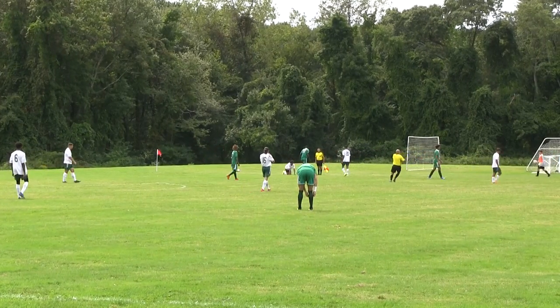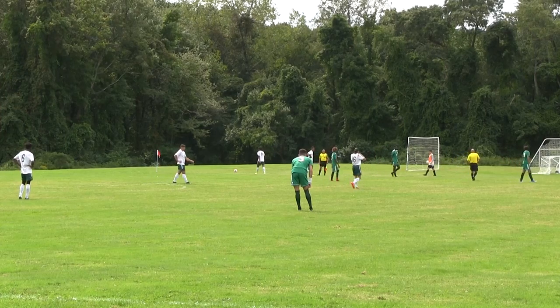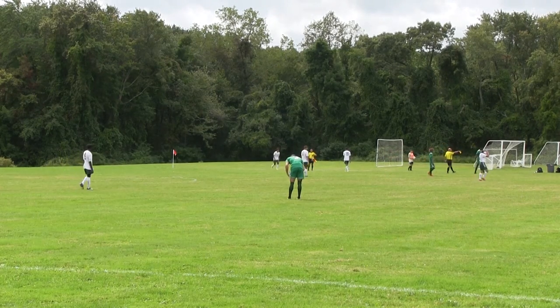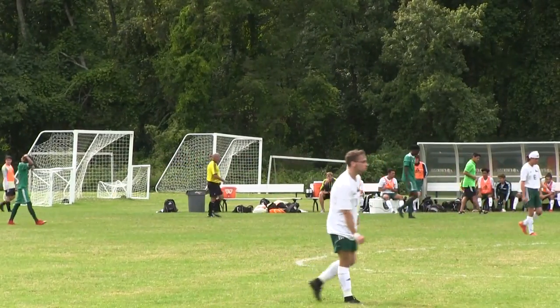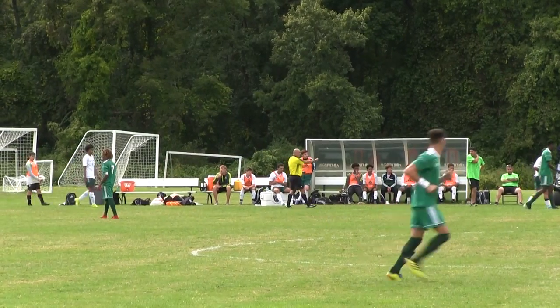There's a flag on the play. I don't know who it's going to go against. Referee raising both his arms up. He's given a yellow card. So I'm sure coach is gonna pull him off. Don't wanna be shorthanded.